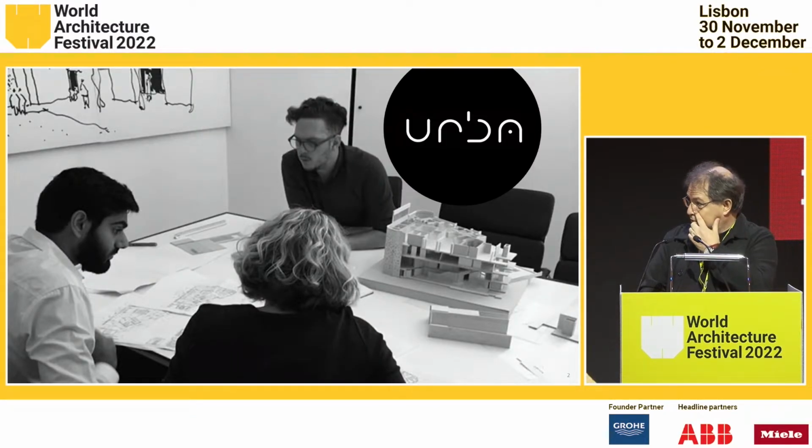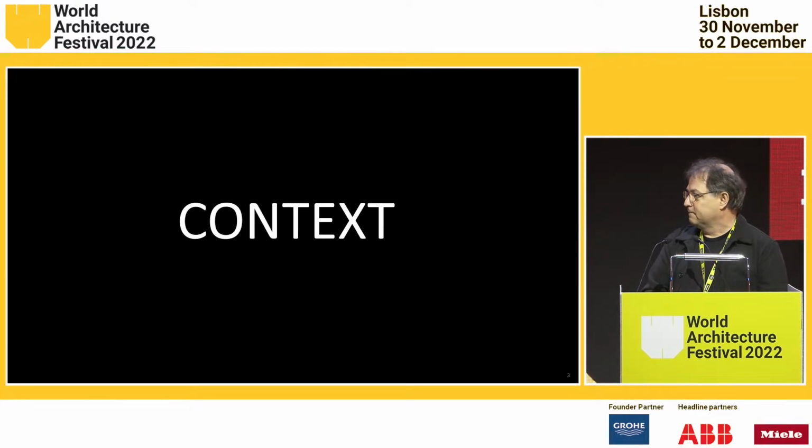After winning it through competition, for an attitude, not for a building, they were then redistributed to do separate buildings. So the competition concept was quite interesting.